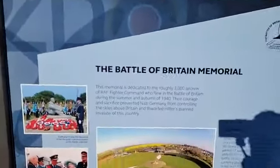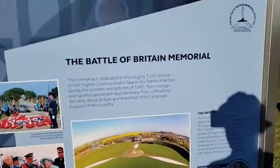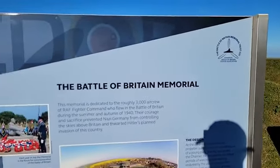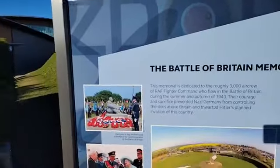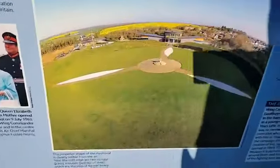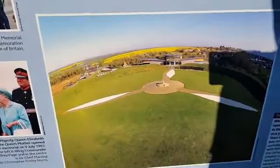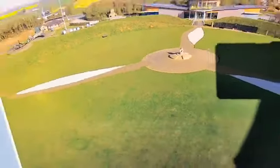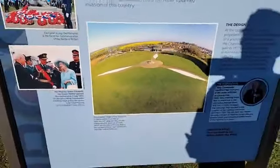So again, you have a series of signs that explain the place. So the Battle of Britain Memorial was opened on July the 9th, 1993 by the Queen Mother. This is what it looks like from an aerial view. So in the centre there, and I'll take you up there in a minute, there is a monument of a pilot sitting down in the middle of a giant propeller.